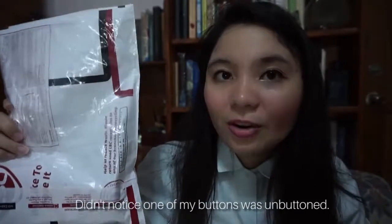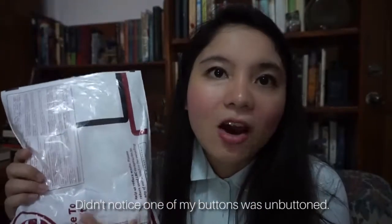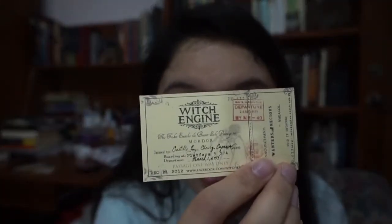I recently ordered some stuff from an online shop here in the Philippines. The owner of the shop is based in Cebu. The name of the shop is Witch Engine. Can you see? There you go.